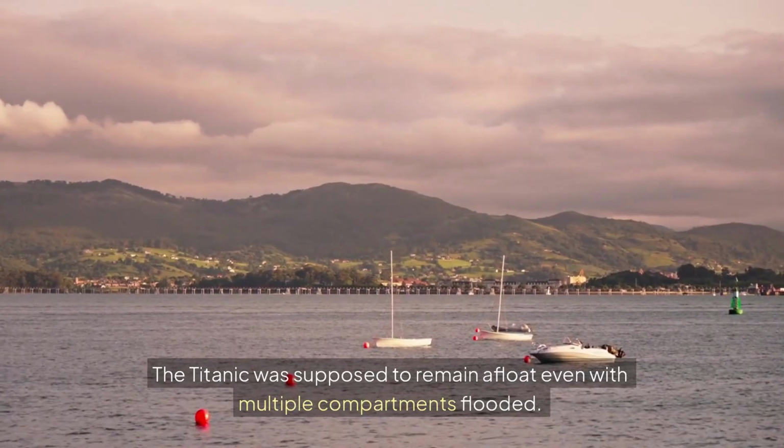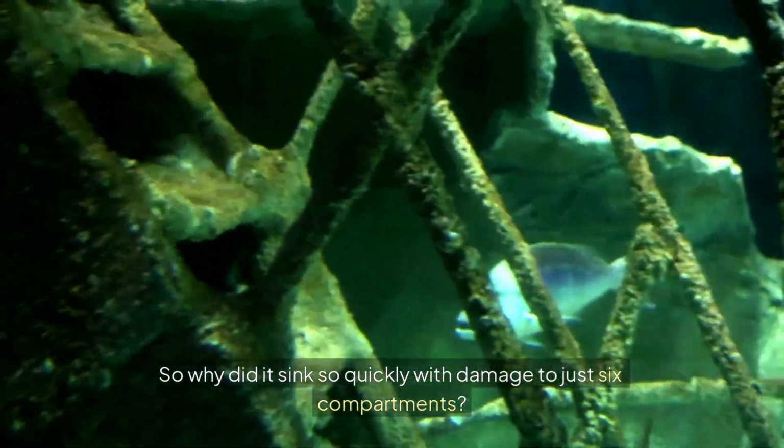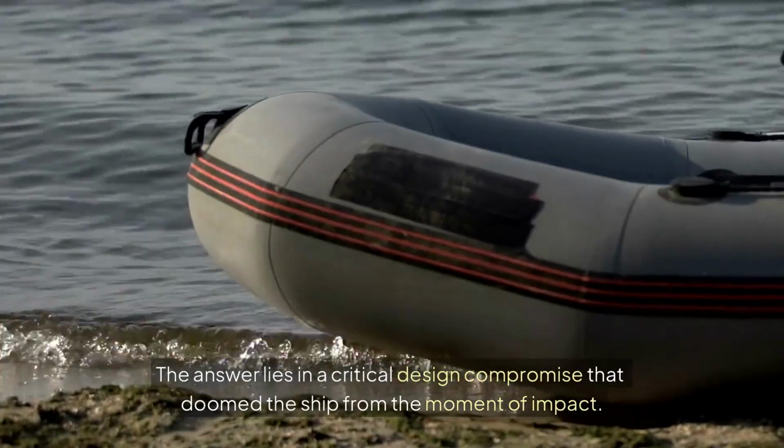The Titanic was supposed to remain afloat even with multiple compartments flooded. So, why did it sink so quickly with damage to just 6 compartments? The fatal design flaw.